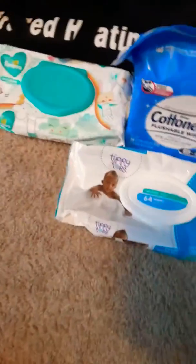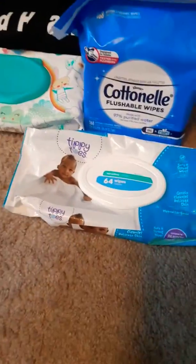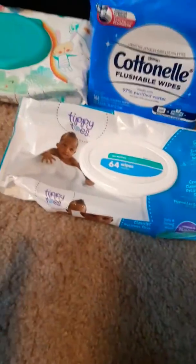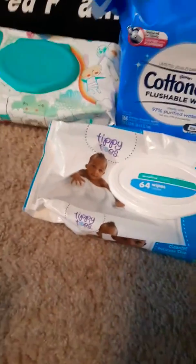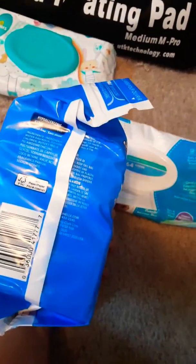So what we really want to be using is definitely fragrance free, because the fragrances they put in baby wipes are generally kind of toxic. They're not good for us, so we don't want to be using them. Now, the Cottonelle wipes do have fragrance, so these are more of a last resort, for emergencies. I do really appreciate my godmother sending these because we really needed some wipes, and for a couple of weeks I wasn't able to find any at all in the stores.